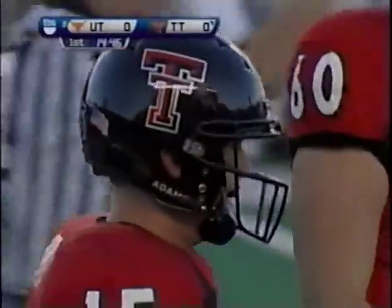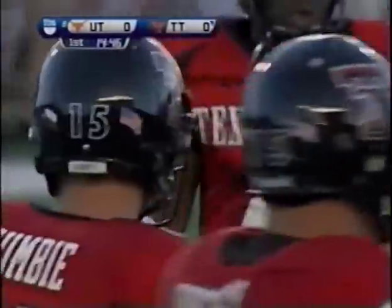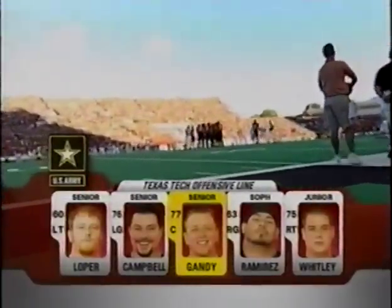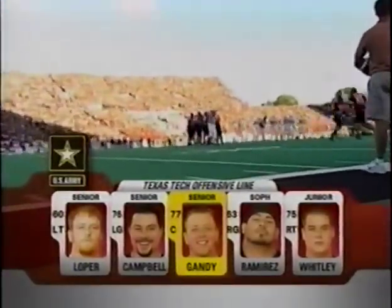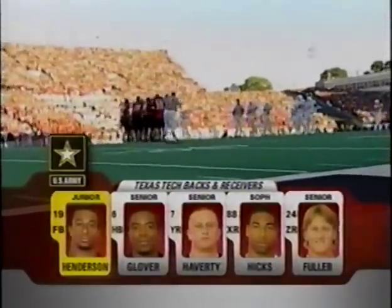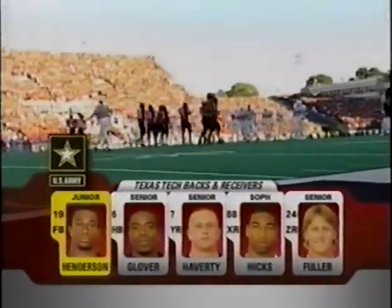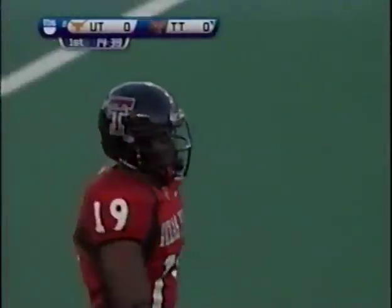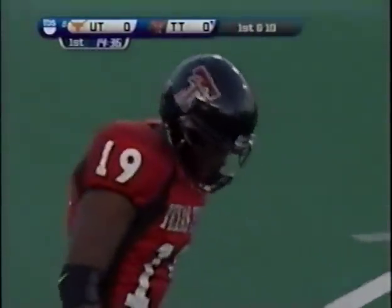So let's take a look at our U.S. Army of One starting lineups on the line for Texas Tech. Dylan Gandy, the senior from Pflugerville, Texas, he anchors the line from that center position. And in the running back, Scott, keep an eye on Torian Henderson. He is explosive both running and catching the ball. He's one of 7 receivers, double-digit receptions this year. So that's a first down for Texas Tech.